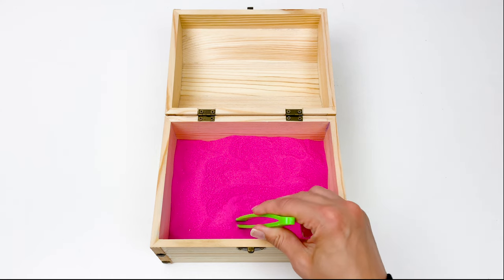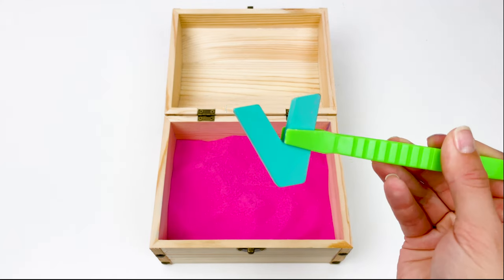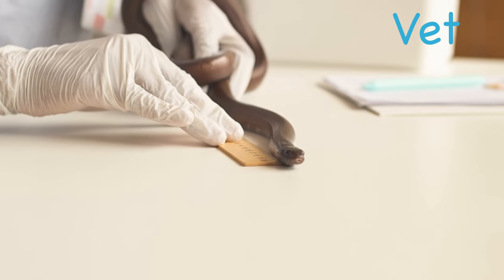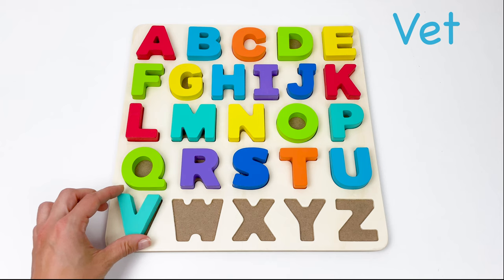Are there any more? Let's look. It's the letter V. V. Vet. Letter V.